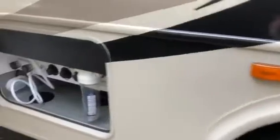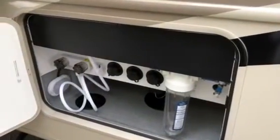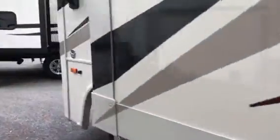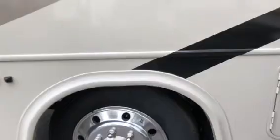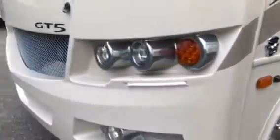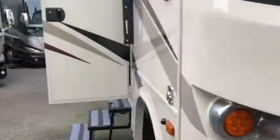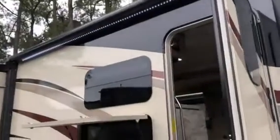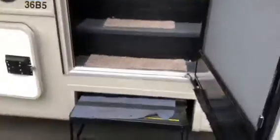Water filtration. Your outside shower and sewer area. 5500 awning gas generator. 22.5-inch wheels. LED lights in the power awning. 3 entry steps, linoleum throughout.